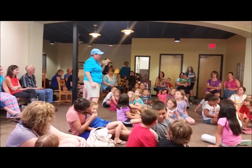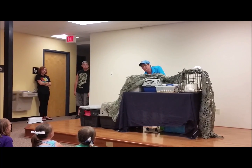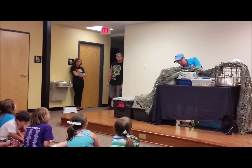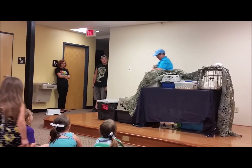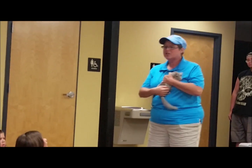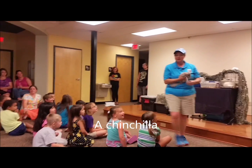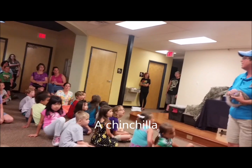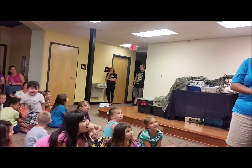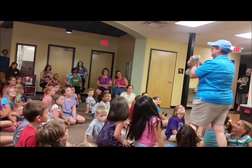So she stays in my house. I don't know why they named her Blondie. She's not blonde. She's the softest mammal in the world. Chinchilla. Chinchillas can jump 6 feet up in the air. They live in and around the Andes Mountains in South America. They have a tail like a squirrel that helps them keep their balance.